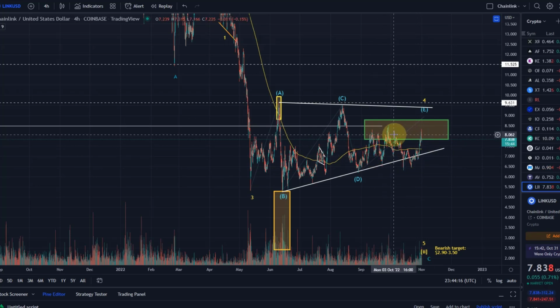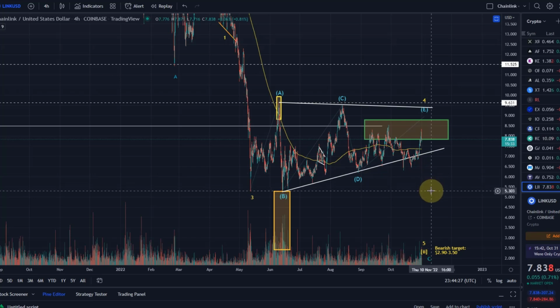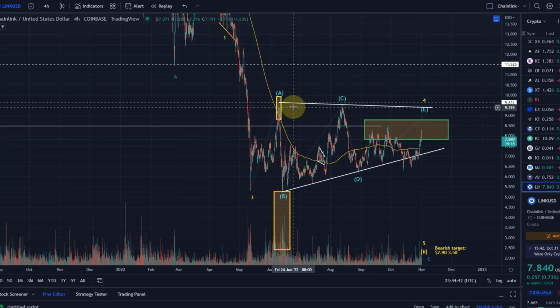And then what do we have? What is the first indication that indeed we are starting that move down? Well, that would be a break below the D wave at 6.20. That will be the absolute key level. And then the low below wave B will be the absolute confirmation. But as it stands in this particular scenario, the B wave is already the overall low anyway. So it doesn't really help a lot, because when you break that, you break the low anyway.